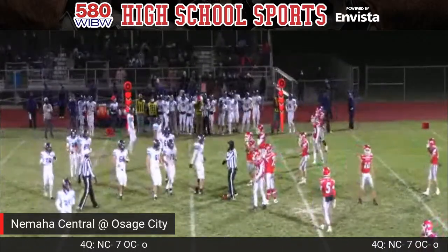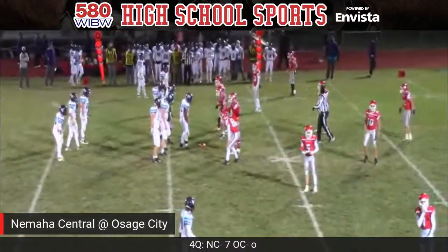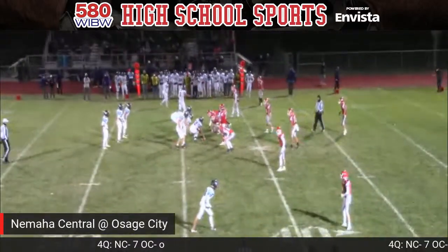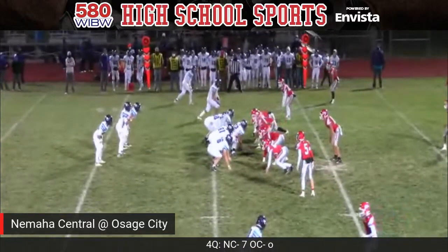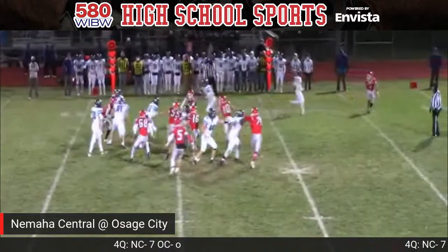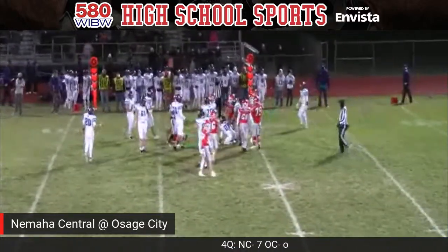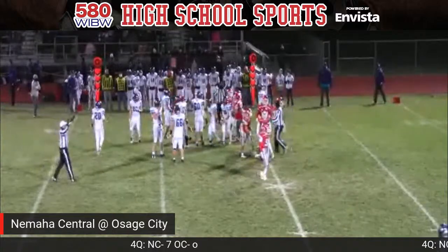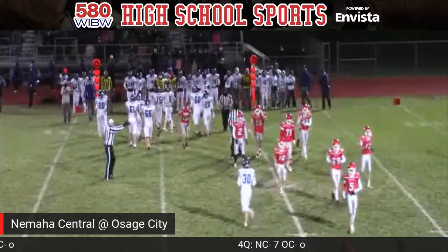2nd down and about 5 to go. A short 5, a long 4, if you want to say 6 one way, half a dozen the other. 2 backs, double barrel shotgun set on 2nd and manageable. Spinning around and a handoff to Gage Palick, and Palick is only able to gain a couple of yards. He's flipped over on the tackle up at the 41-yard line. That's a gain of 3 before Osage City calls another timeout.